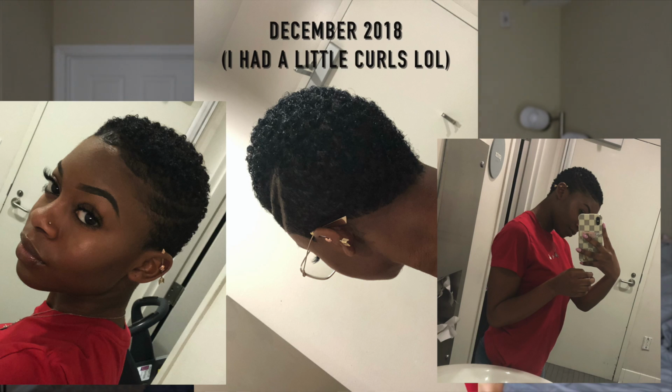The last time I actually cut my hair was in December of 2018. That was the last time that I actually got my hair shaved, and the sides were short and just the top had a tiny bit of curls, not even curls you can pull, but just like this big. So in December is when I actually decided that I wanted to grow my hair out.